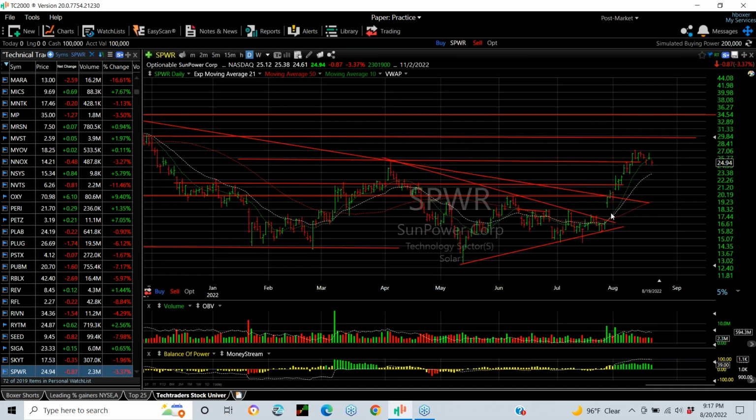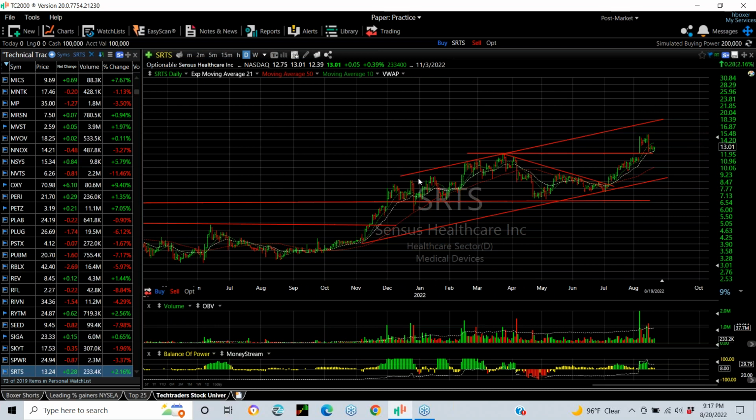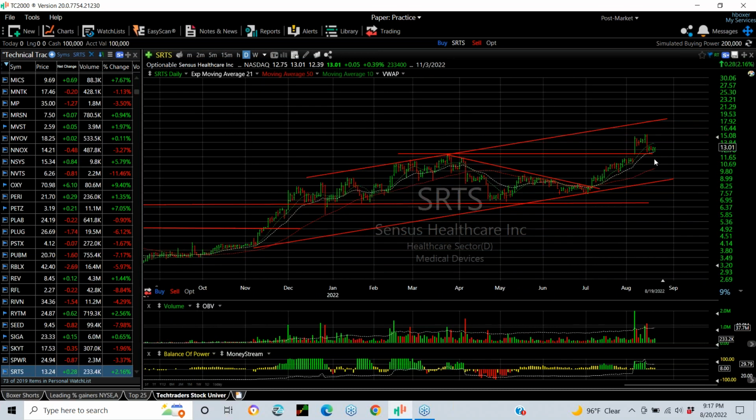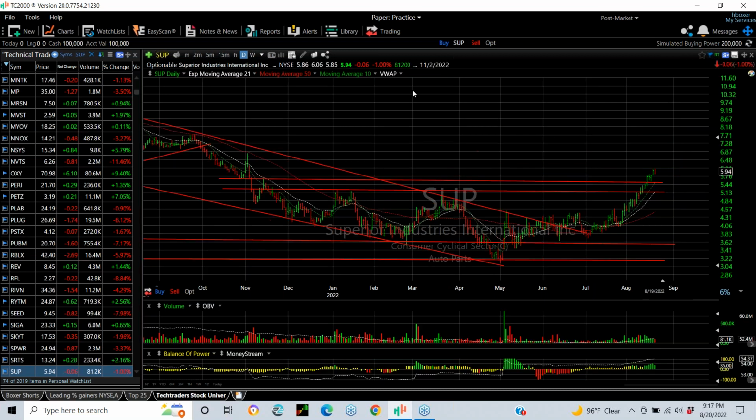SPWR and the solar group, breakaway gap out of a coil and just keep running. Holding up nicely here, just above the prior high, targeting 29 3/4 or 34. SRTS, beautiful rising channel, coil, pop, pullback. Next target, 18.